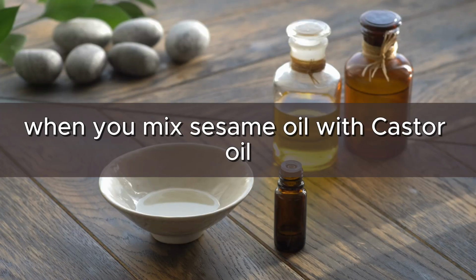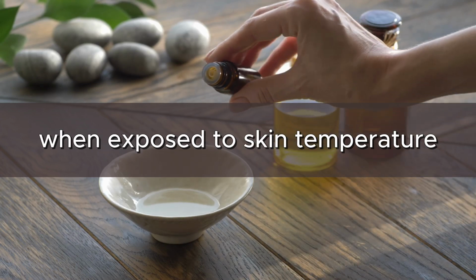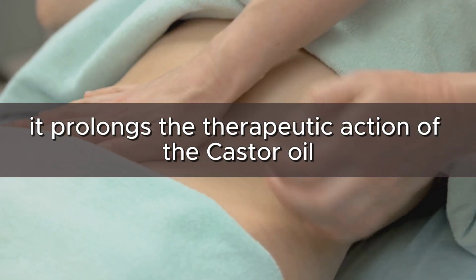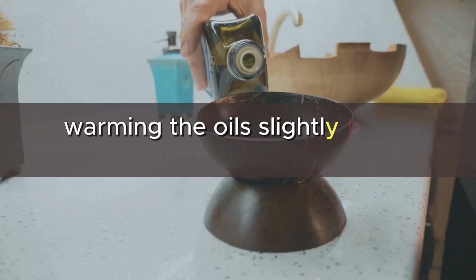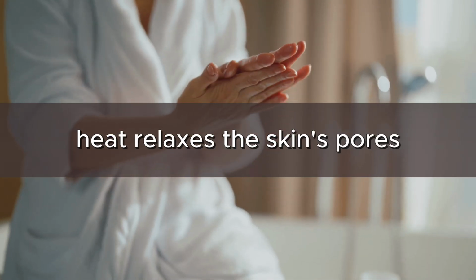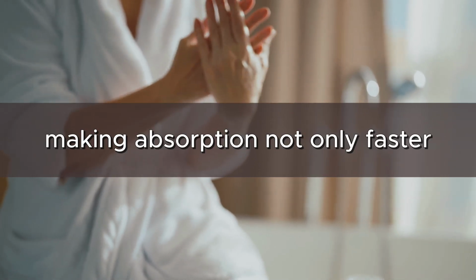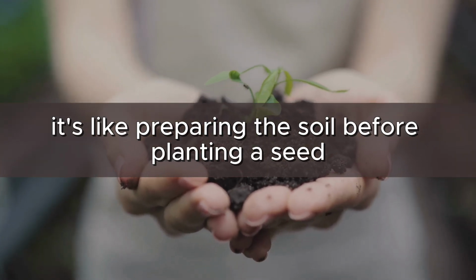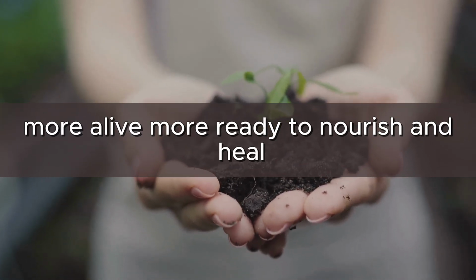When you mix sesame oil with castor oil, it shields the delicate ricinoleic acid from breaking down too quickly when exposed to skin temperature and environmental oxygen. In doing so, it prolongs the therapeutic action of the castor oil, allowing the body to absorb more active compounds over time. Warming the oils slightly before applying them creates a further advantage. Heat relaxes the skin's pores, softens the superficial fascia, and increases capillary dilation, making absorption not only faster but deeper and more effective. It's like preparing the soil before planting a seed. Everything is more receptive, more alive, more ready to nourish and heal.